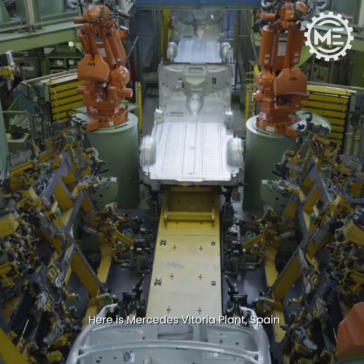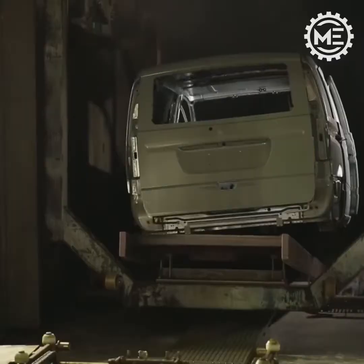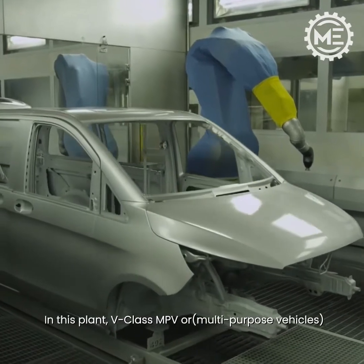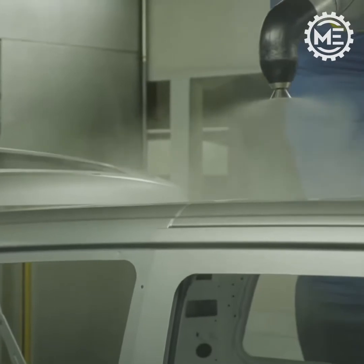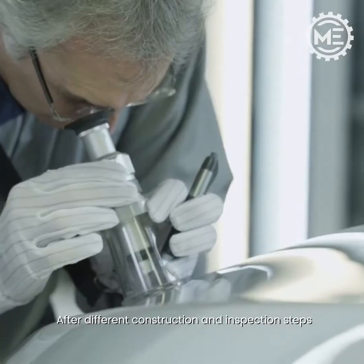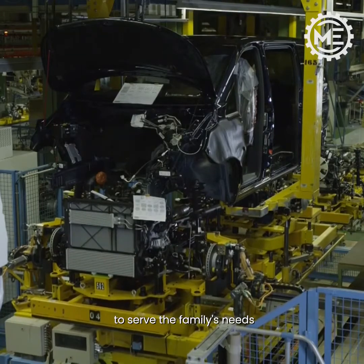Here is Mercedes Vitoria plant, Spain. In this plant, V-Class MPV or multipurpose vehicles are produced. After different construction and inspection steps, the 7 seats V-Class MPV is ready to serve the family's needs.